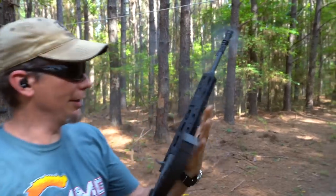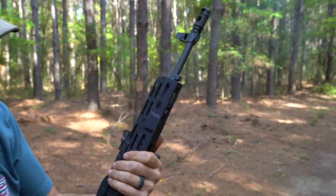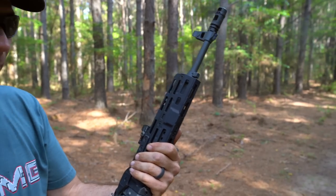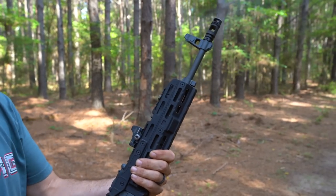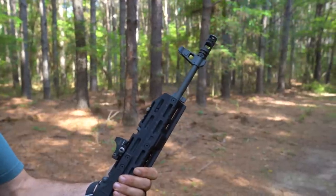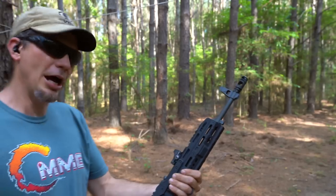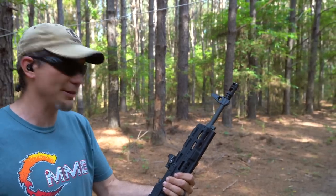Finally, after 90 rounds, it's smoking. I finally feel some heat in the handguard, but I can still hold my hand there. So that's pretty impressive. Look at the smoke coming off of it. So three mag dumps, still handleable. I think we've used enough ammo for today, but that's kind of cool.